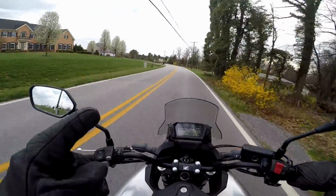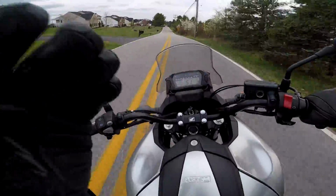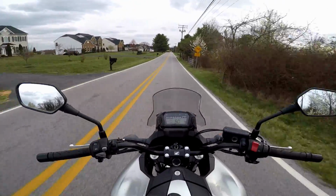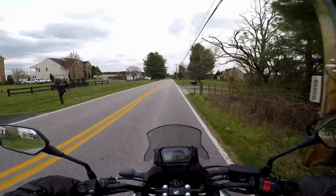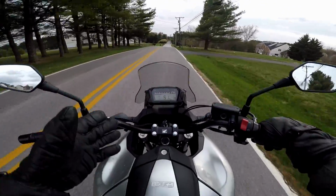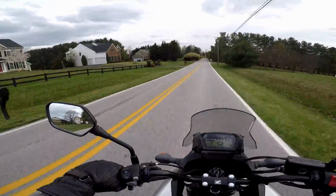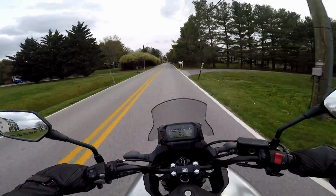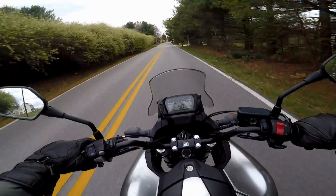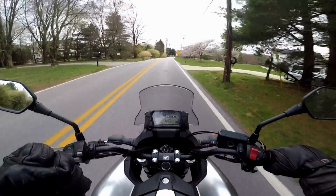The CB500 also felt heavier than this NC. So in a way, I kind of wish that this had a 19-inch front wheel, because I think a lot of people would enjoy having this as a dual sport rather than the CB. The CB is more of a street bike, kind of like this, but with a little bit more pep. The engine is a little bit livelier.